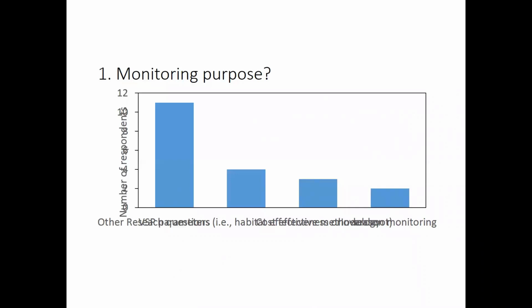All right. So one of the questions: why did you install a pit tag array? And the unanimous response, at least for one of them, was monitoring VSP parameters. And then there's also looking at other research questions, like overshoot and habitat effectiveness, and I don't have these things memorized, so I can't recall what else was there.